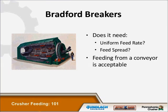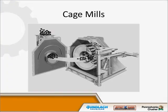A uniform feed rate is also not critical, but overfeeding a breaker can cause the coal to report in the reject of the breaker rather than being lifted, dropped, and screened out through the holes. So overfeeding the breaker can reduce its efficiency, although a breaker can handle overfeeding. It just will have good product report with the debris.